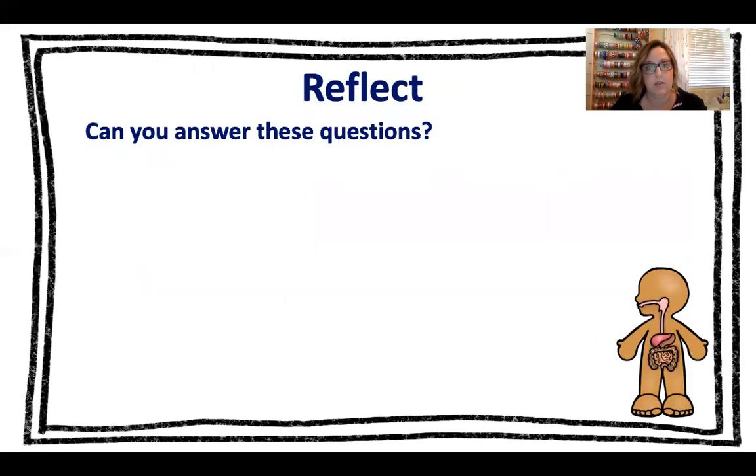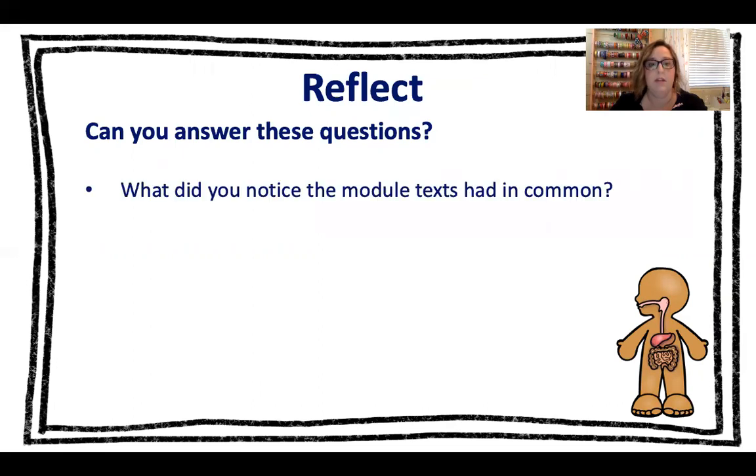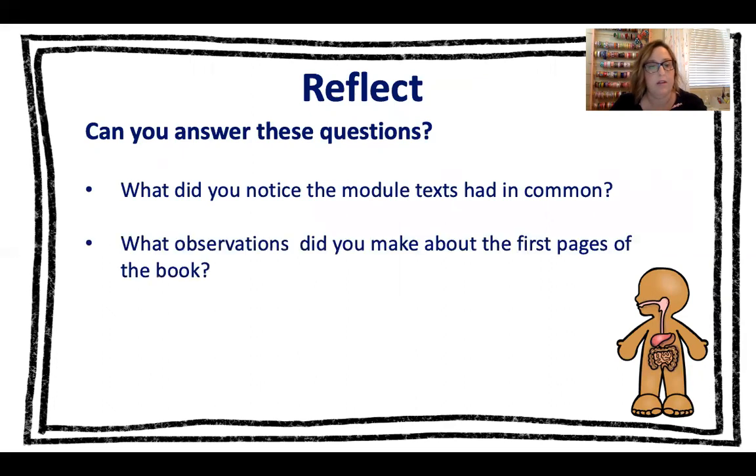All right, let's look back on what we worked on today and see if we can answer all of the questions that we talked about at the beginning of the lesson. What did you notice the module text had in common? You should be able to answer that question now. In common, what did they have? We talked about they all had food in common, right? Or the body in some way.